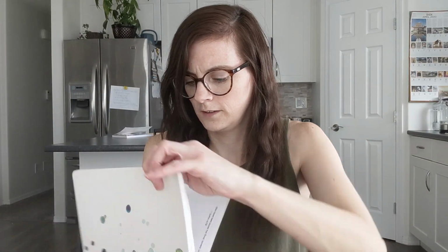They've only done a couple of stamps so far, but I have stickers and they can draw in here. This one's my son's, so his verses are a little shorter, and he's just got a few random stamps so far. That's something else that they're working on.